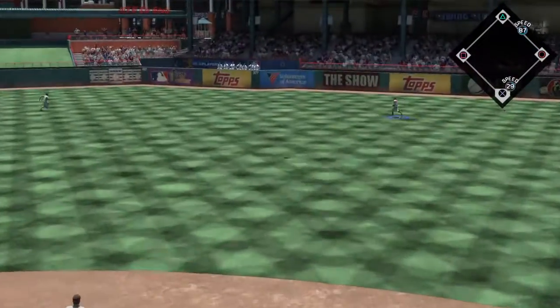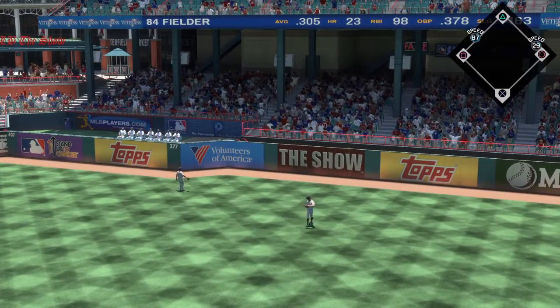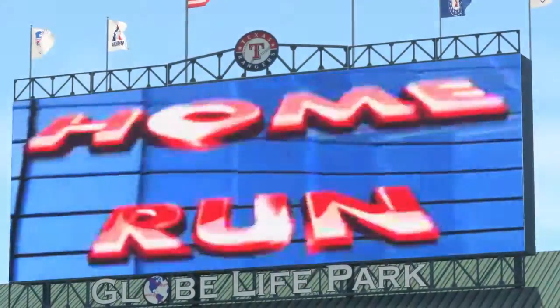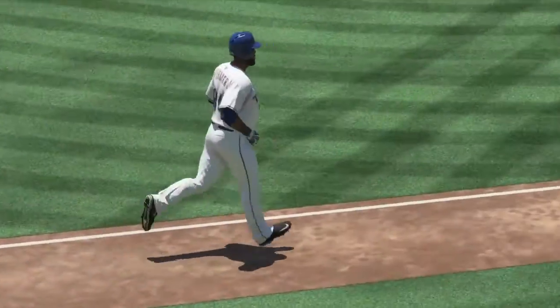High and deep to right center field. Pence looks up, and goodbye. This one ain't coming back. A 2-run home run for Prince Fielder, and the Rangers move ahead. It's now 2-1.